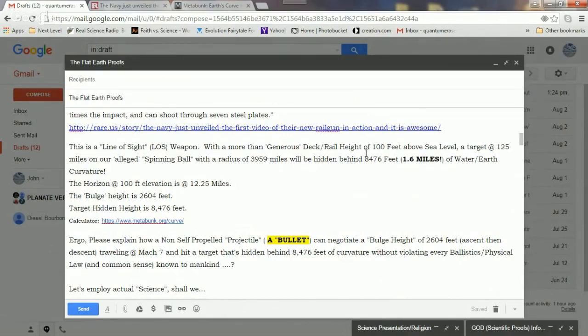We're going to put the railgun 100 feet above sea level. That's right off the deck of a destroyer or a cruiser. And I'm even giving the benefit of the doubt with this because I think it's much lower. According to Mark, it's like 30 or 50 feet. So I'm giving 100 feet. So more than enough breathing room here.